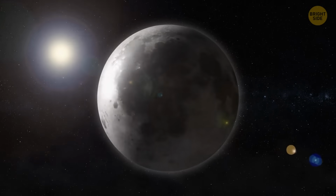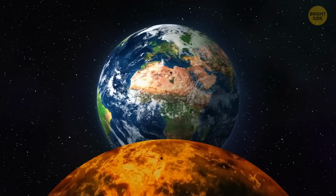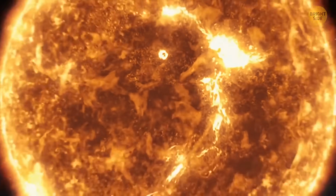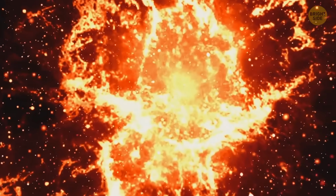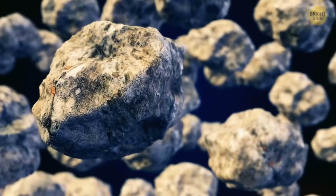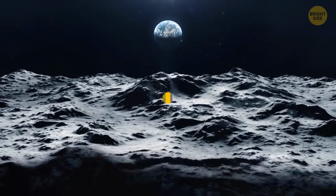Our moon was formed during a big collision of the Earth and one more planet the size of Mars. This happened around 4.6 billion years ago, shortly after the Sun and our solar system were formed. After the collision, a cloud of vaporized rock went into orbit around our planet, cooled, and shaped into a ring of small solid bodies. They later got together and became the moon, leaving craters as a reminder of this collision.